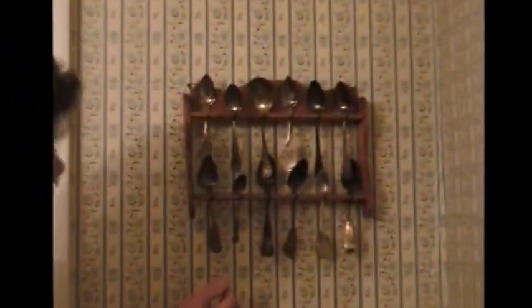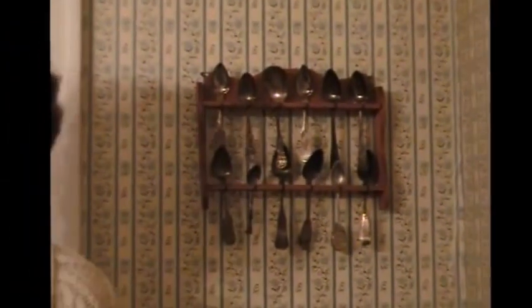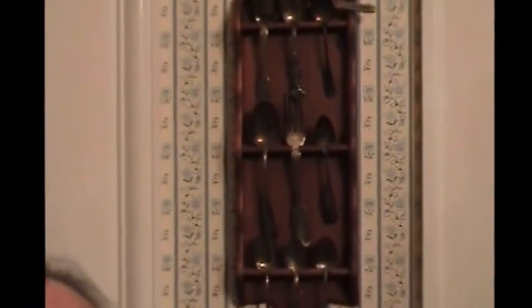Spoons. And their spoons were there too, and of course, my really good silver is in the bank. Gotcha. Excellent. Speaking of silver, we might go to the coin collection.